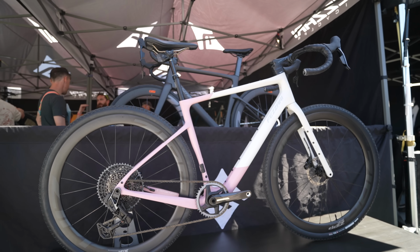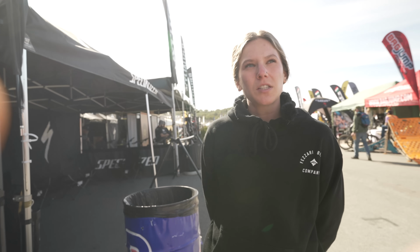How popular is gravel for you as a brand? Is it a big category? Yeah, gravel's pretty big. Also, being headquartered in Utah, we've got a big mountain bike following too. The Schaefer's been noticed quite a lot from gravel reviewers and stuff like that. So that's a pretty good seller for us.